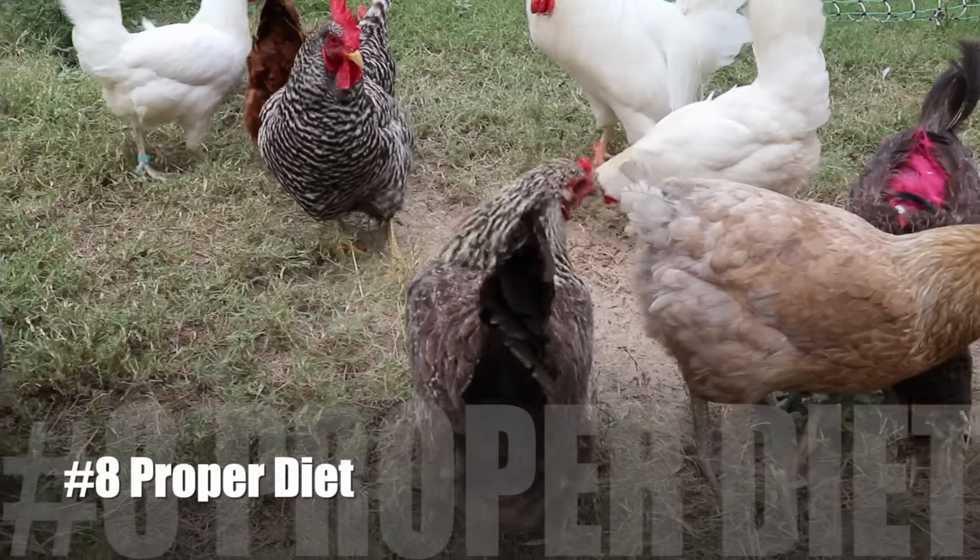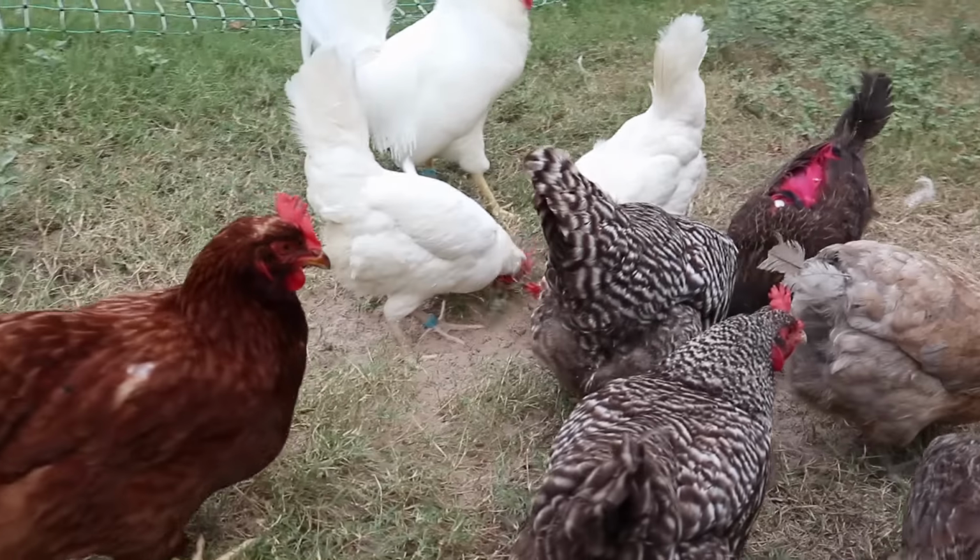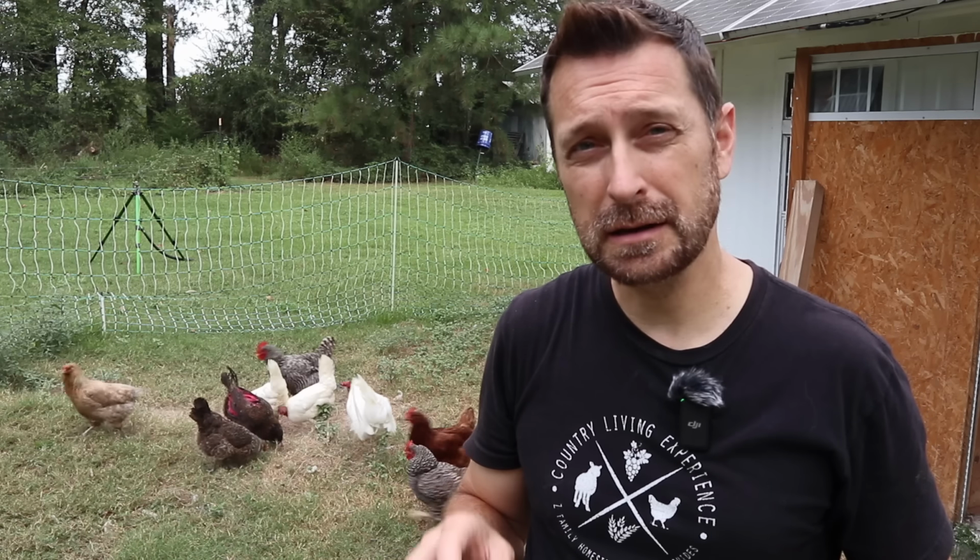Of course, the last and most important one is proper diet for your chickens. My chickens' diet consists of numerous different things, and it's important to provide some variety for them. The two most important nutrients are calcium and protein. They need protein for good growth and egg production, and the calcium for the shell production.